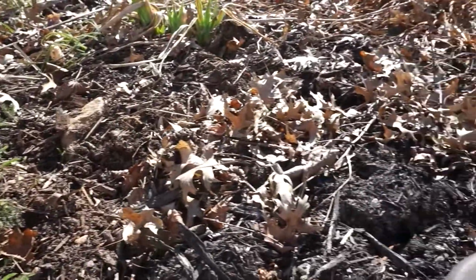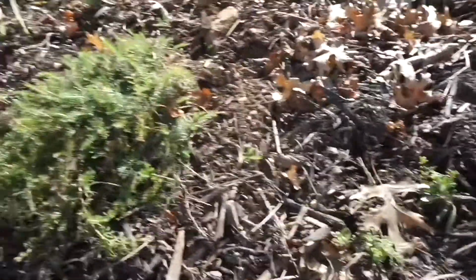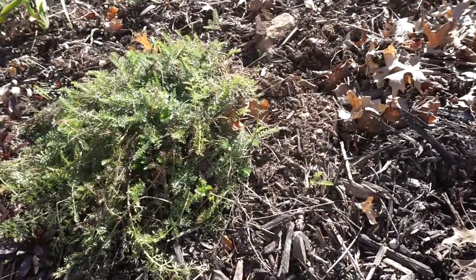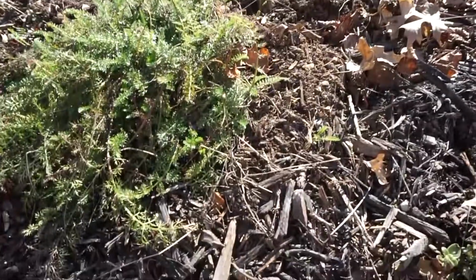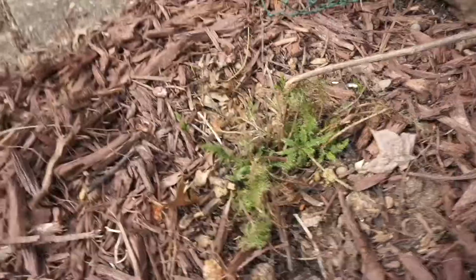ground, or had some annual flowers in, but I want to make this more of a perennial style bed, and this yarrow here is definitely helping me out all on its own without any help from me whatsoever. It is trying to fill in that space for me, so I'm gonna let it.